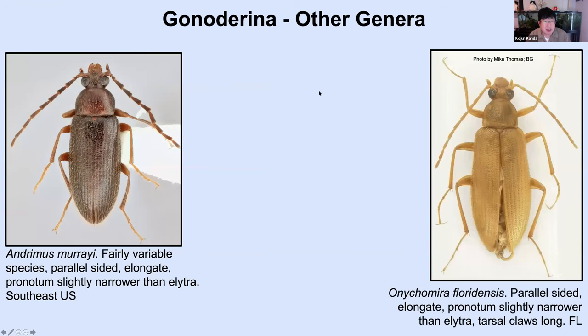A couple of different shaped gonadorhines. We have a couple of parallel-bodied elongate genera, Andrymus murray and Onychomara floridensis. Andrymus is found in the Southeast US, and they're fairly variable species. There are a bunch of synonymized species now under this name. They're parallel sided, elongate. The pronotum is slightly narrower than the elytra. The striae are distinct, and the antennae are fairly long.